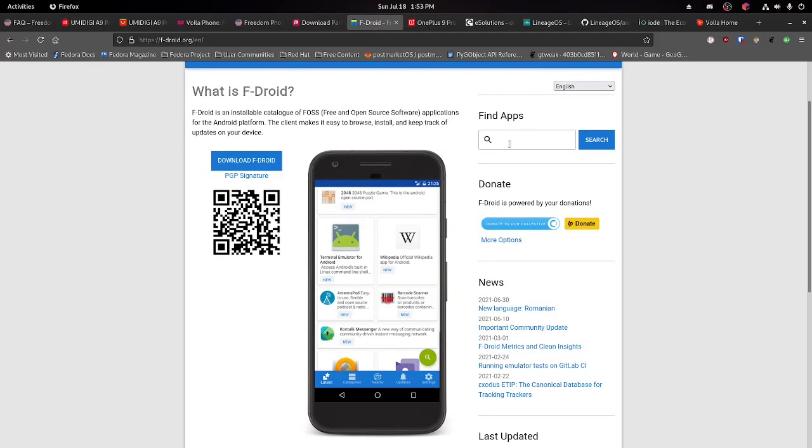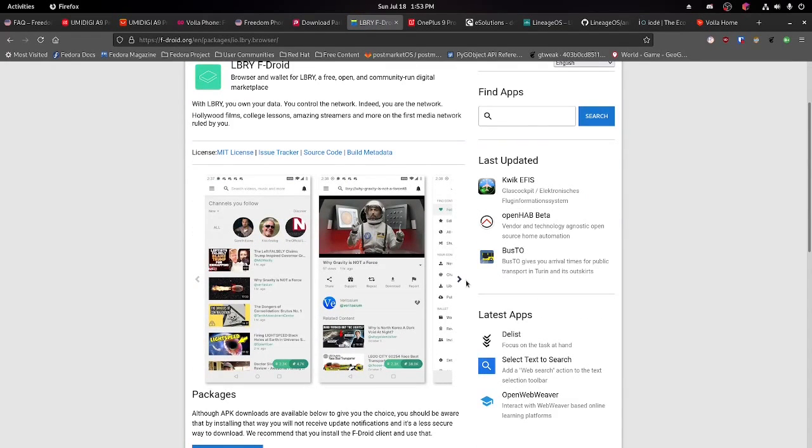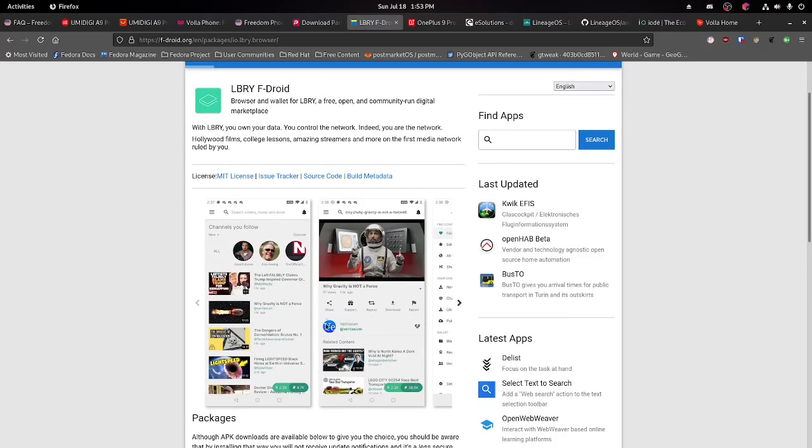However, something that is open source may have some content that the Play Store would like to censor. I'll use LBRY as an example because LBRY has some right-wing content on it, and that's something that Google Play likes to censor. Since this is open source, as long as it stays open source, it will not be removed from F-Droid for some of the content on it.